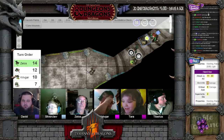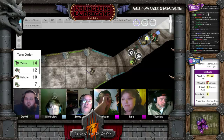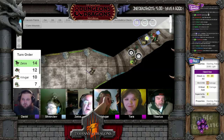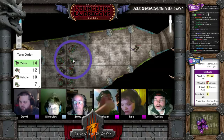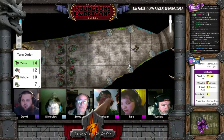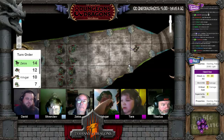Zelos, you're up. With my short bow, I would like to attack the creature that was wounded by Silverclaw. Sounds good. That would be this Bullywug here, as he's trying to get up to his feet again, as he's brought back down to one knee. Okay.